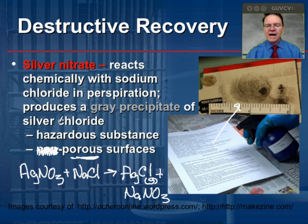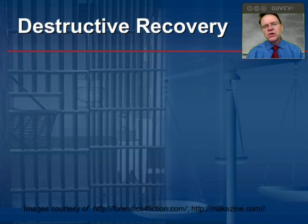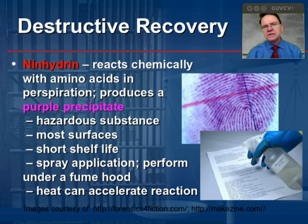Keep in mind that it is hazardous. Silver nitrate is hazardous, so that's probably not something that we're going to be using in class this year, but it works terrifically. Another destructive method, which we will be using, is Ninhydrin.